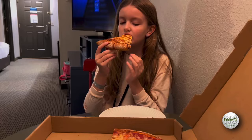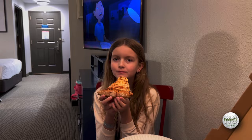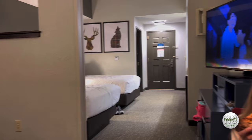Made it back to our room, folks, and we're chowing down on some pizza. Yum. Time for dinner. Turned on the kids' channel on TV and taking a break before we head back and do the Build-A-Bear for Hannah.